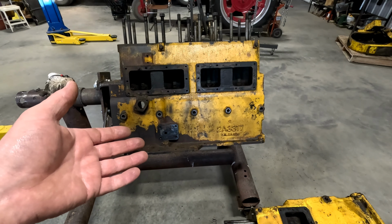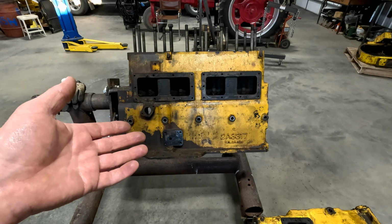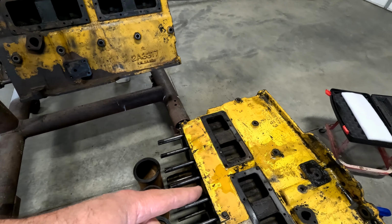Then what do we do with the tag? Well, that's been the sticking point. But I think we're going to take the tag off of 4G's engine and stick it on this one.